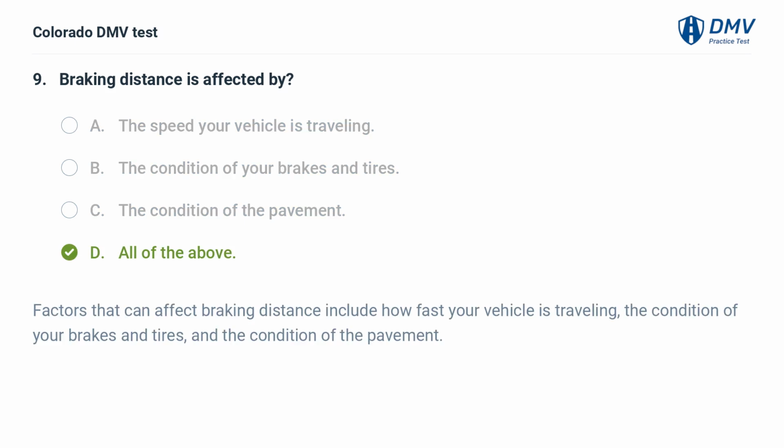D. All of the above. Factors that can affect braking distance include how fast your vehicle is traveling, the condition of your brakes and tires, and the condition of the pavement.